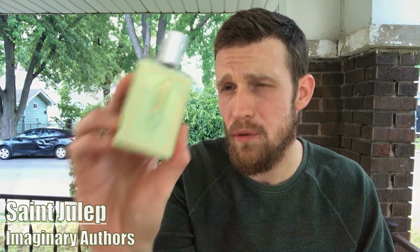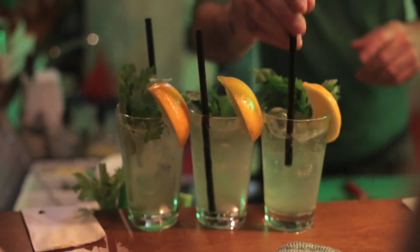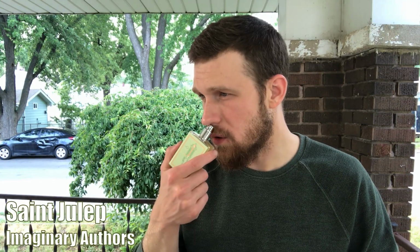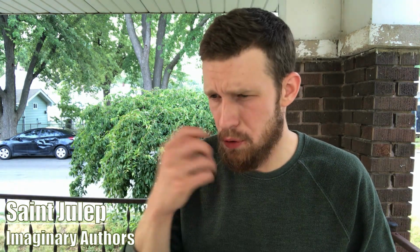Really beautiful mint, sugar, clementine I think is a citrus note in here, and then there's like a little bit of a whiskey. It's kind of like a mint mojito fragrance. I think I wore this one Thursday or something this week. Really elegant stuff. It's got a little bit of a dusty texture, which is pretty par for the course for Imaginary Authors fragrances. I feel like all of them have this kind of dusty book textural feel to their composition.